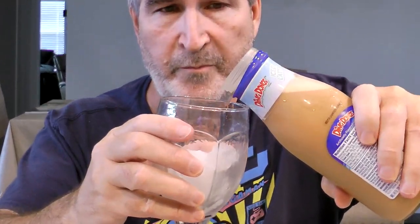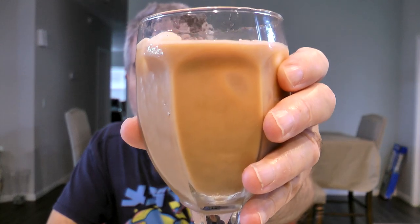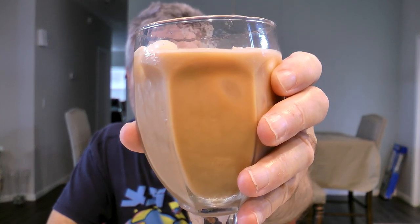Yeah, I guess I can. It's been a long time since I've had a Hostess Ding Dong. All right, let's put it in, fill it up. All right, as you can see, it's nice and chocolatey looking, and we'll give it a shot.